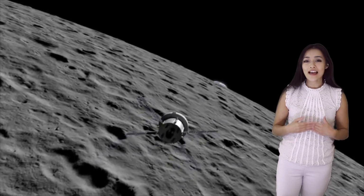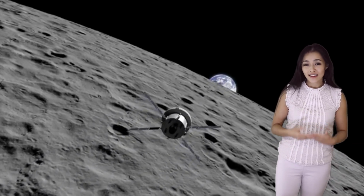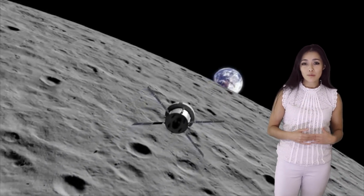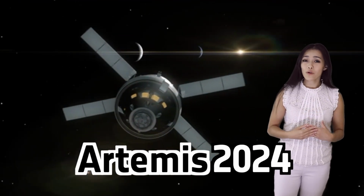And furthermore, the SLS rocket, which Orion will launch on, is still facing delays. The Artemis program has a deadline of getting humans back to the moon by 2024, and it has a budget of only $1.6 billion.